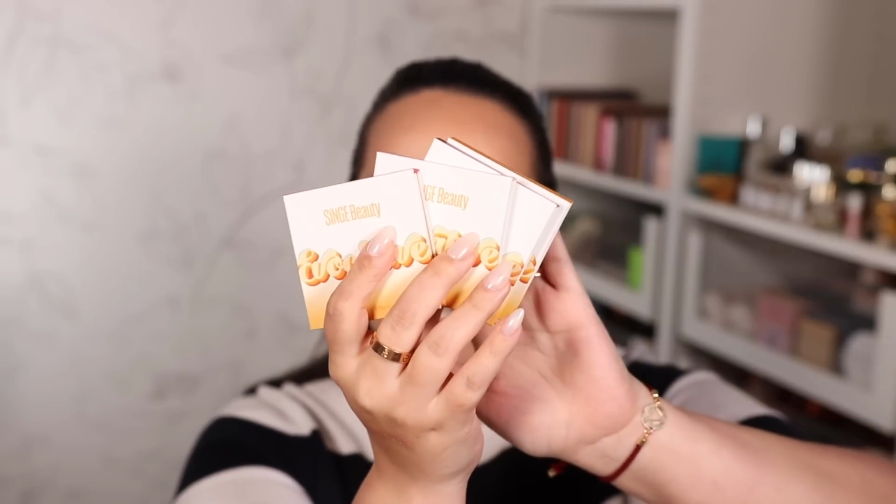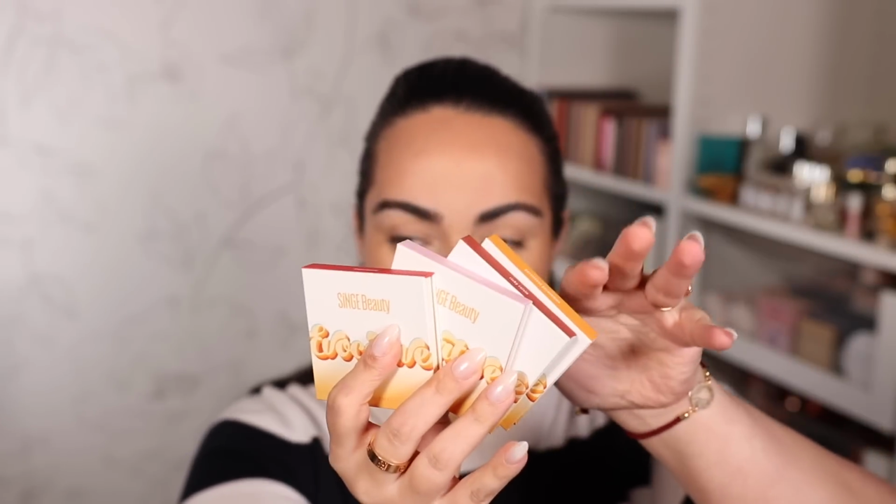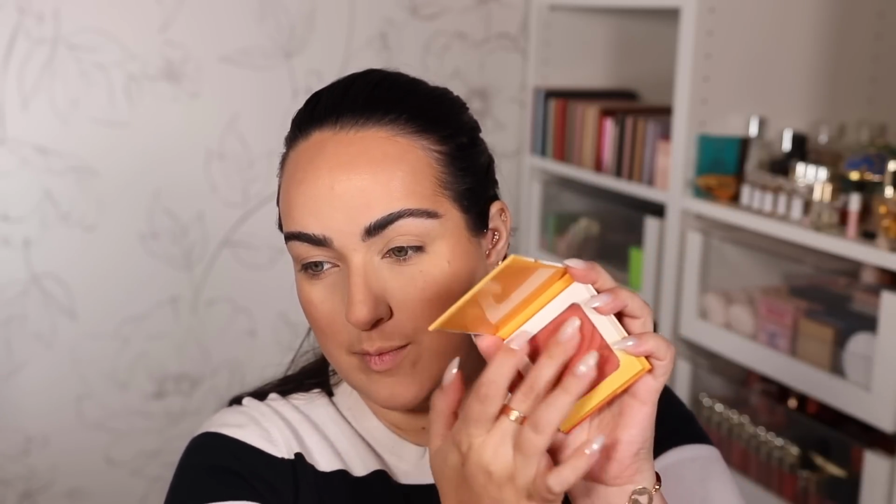Time for blush. Let me go ahead and swatch all 4 of the Singe Beauty blush shades for you. These retail for $18 each, and if you get all 4 of them bundled up, you save $7. This shade here is called Timid Tomato, which is a pretty warm reddish type color. Let me go ahead and do a second swatch. And I believe that these blushes have a soft luminous finish to them. This color might be one that I end up using a lot.